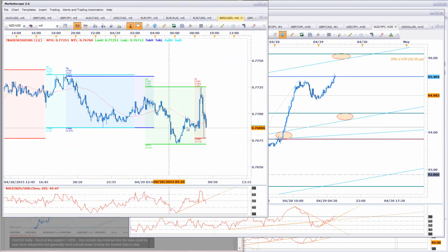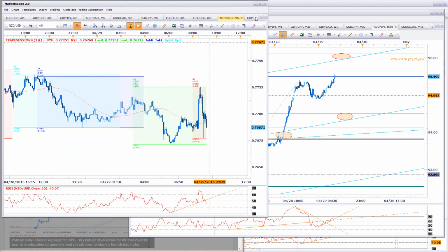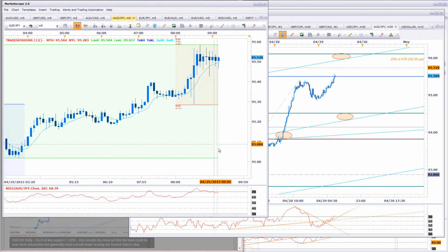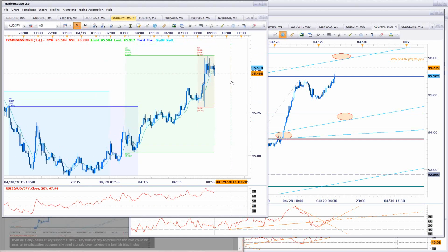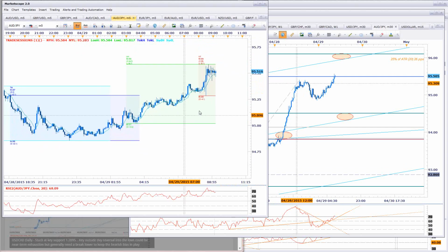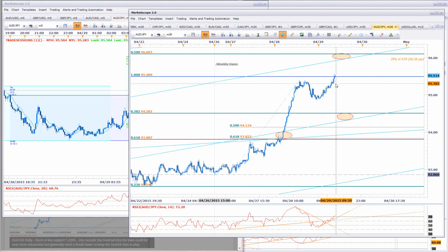Let's just bring up the 5-minute chart here on Aussie yen and see if there are any clear opening ranges. Okay, so the opening range for London, New York high comes in right around that resistance level. The opening range low on the back of that data spike is going to be 95.28 right here. Just going to drop a line there. So that's the opening range low for U.S.